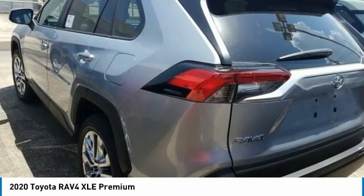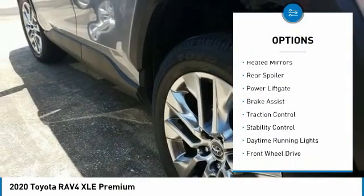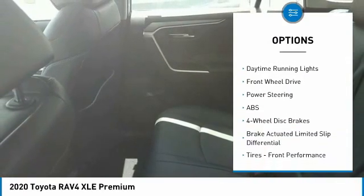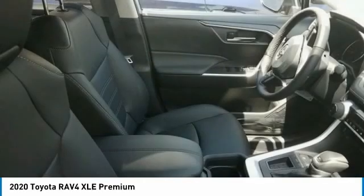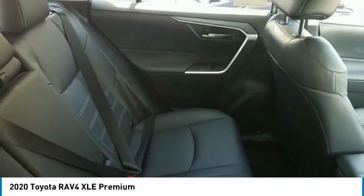Here are some of this vehicle's great options: tire pressure monitor, blind spot monitor, chrome wheels, heated mirrors, rear spoiler, power lift gate, brake assist, traction control, stability control, daytime running lights. This vehicle offers reliability and good looks at a great price.